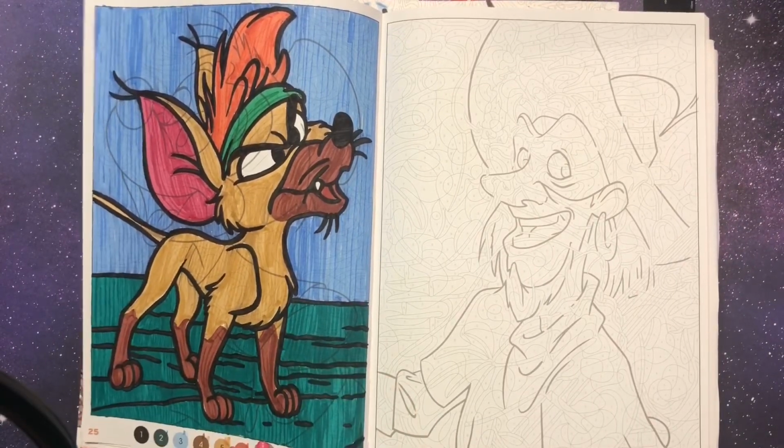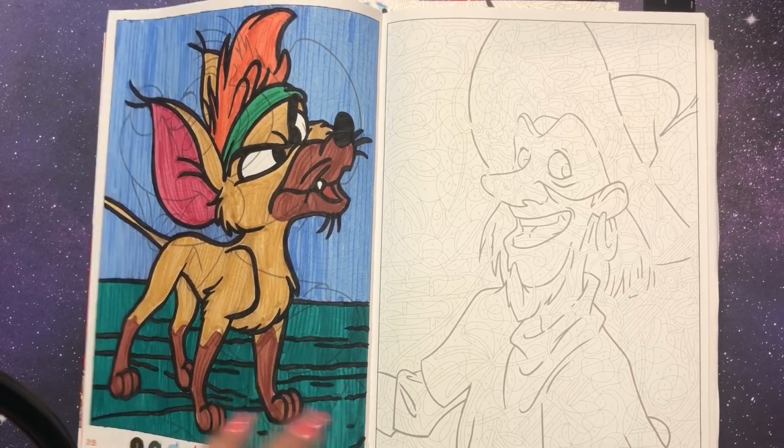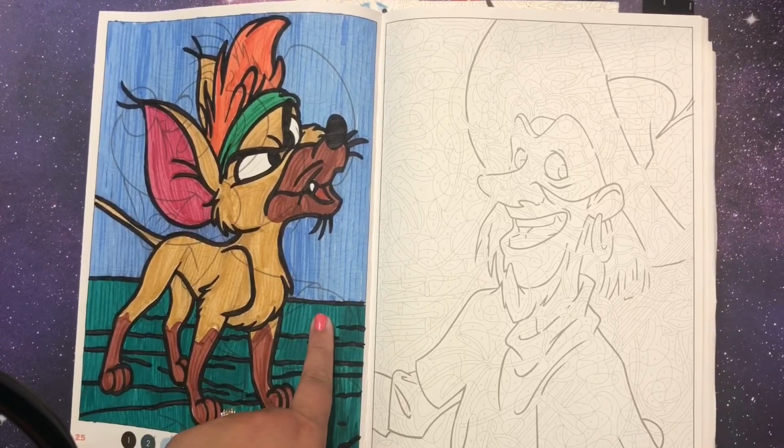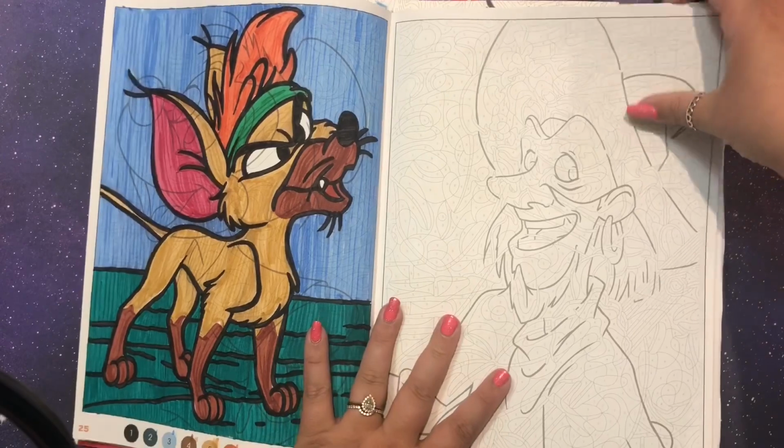Unfortunately, you can't use, I'm trying not to say it and it's not working out, you can't use alcohol markers in here because they're double-sided. So water-based markers tend to be streakier. Kind of have to deal with it.